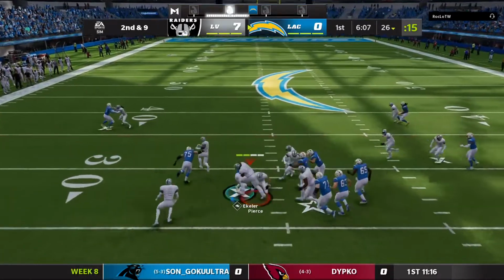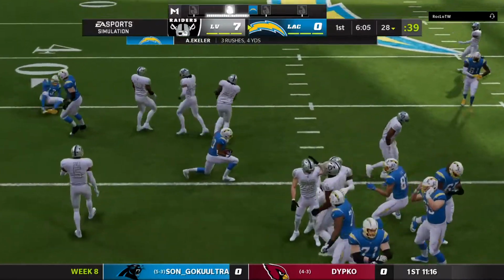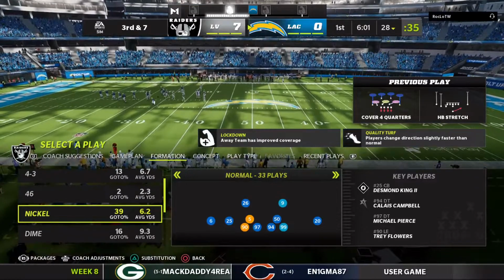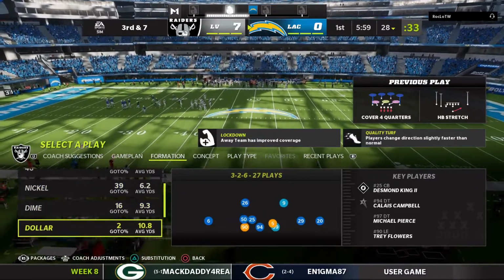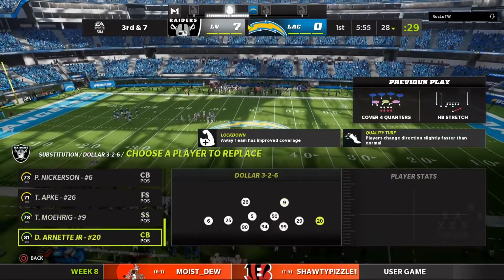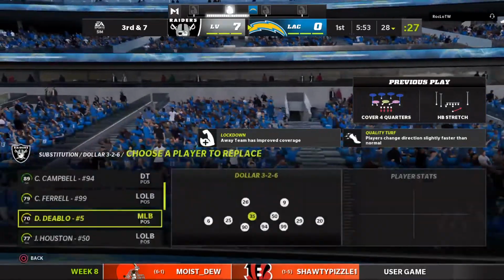Herbert will give this one to Ekeler. Only a couple there as he'll be brought down about the 28. Typically, we think it's the strong safeties that are better tacklers, especially closer to the line of scrimmage amidst traffic. But in this case, how about the free safety coming up and making the big-time play?